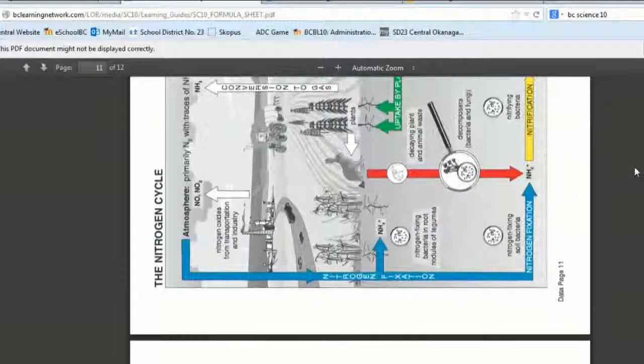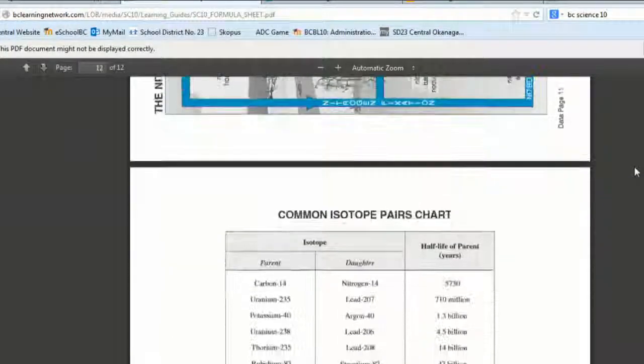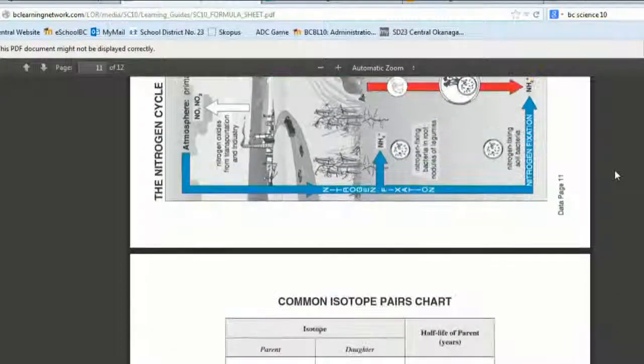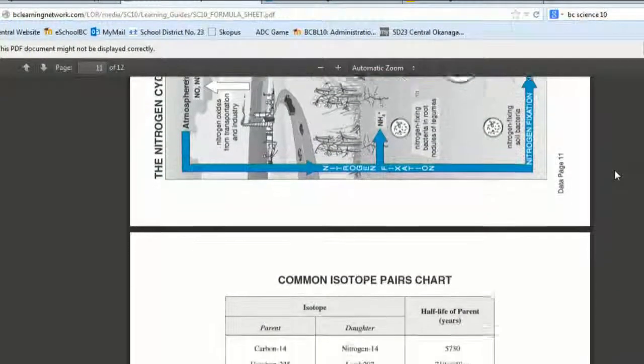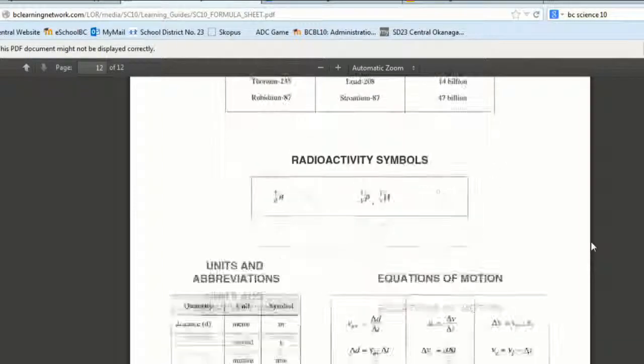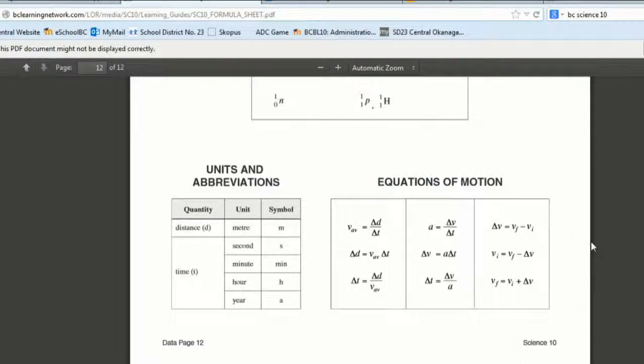So they're a bit complex, but the really great thing about all of this cycle stuff is, this is what I'm talking about, not all of the questions, but a lot of the questions are just referring to things on those pages. Common isotopes is radioactivity, so a bit of physics, and then we have some of the formulas down here you'll use when dealing with physics, motion, and things of that nature.